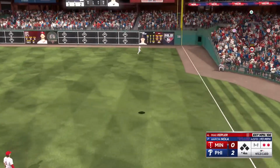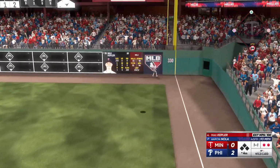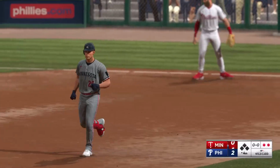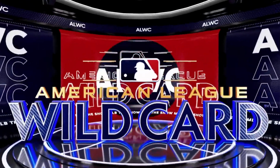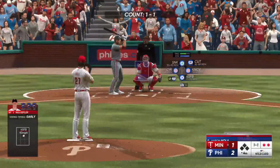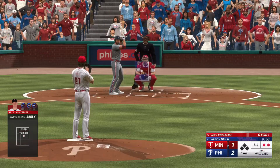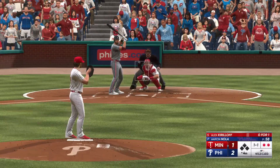Swung on, belted. On its way. Gone. Back Alex Kepler knocks one out, and they inch closer. It's 2-1. Alex Kirilloff, the next to hit. His first at bat was a strikeout.